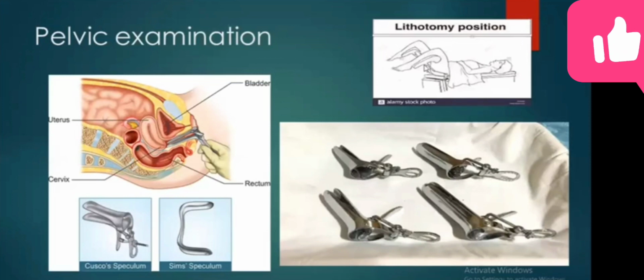I use my abdominal hand on the iliac fossa, around this region, with my vaginal hand here, and if a patient is thin, I can easily feel the ovary in between. Like that, on both sides, you can easily feel it if the patient is lean. That is a bimanual examination. After that, you assess the position of the cervix.